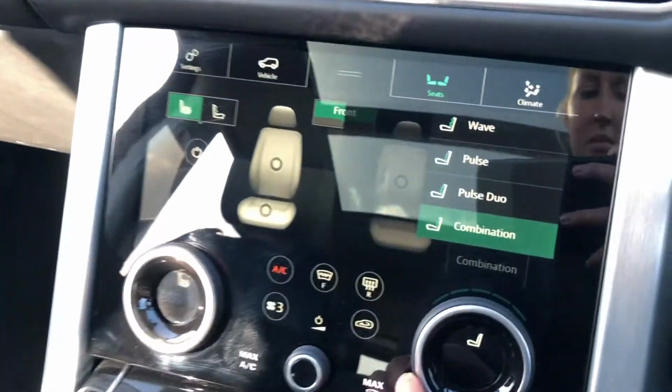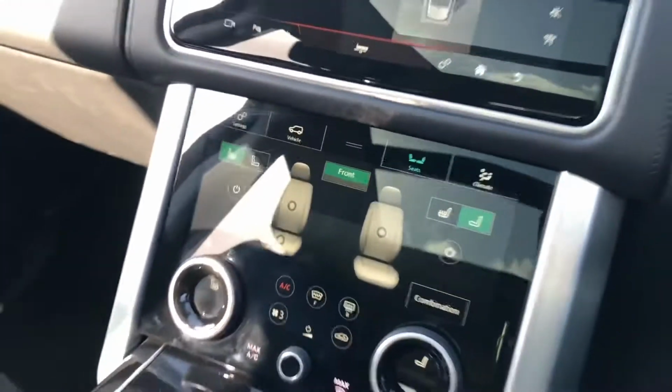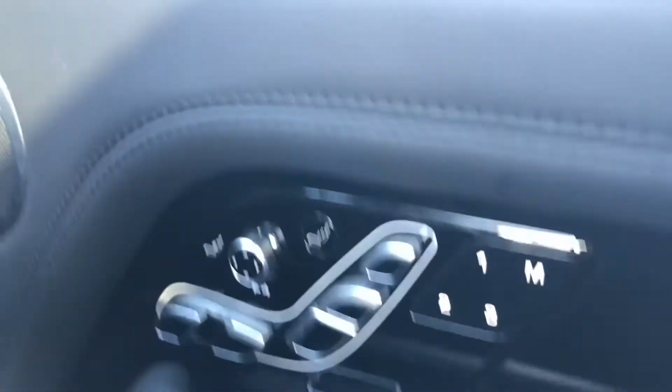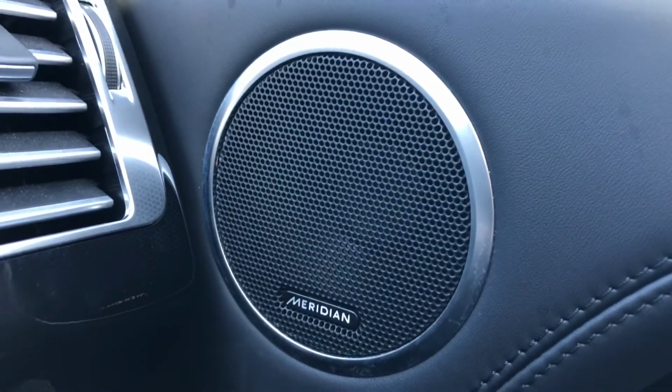The front seats are also massaged with various different settings, which is definitely a luxury to have, I can tell you that myself. The front seats and the back seats are also memory, which is ideal if there's many people in and out of the car. And you also have a Meridian sound system.